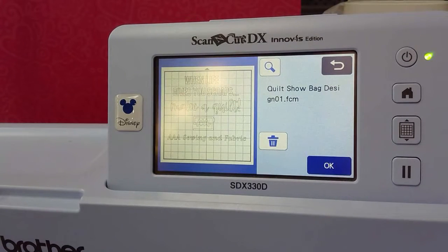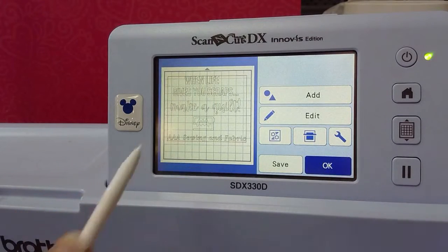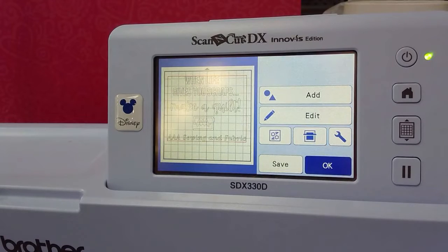So this is my design, and here we are. Now I did group this for you when I brought it in from the software. It wasn't grouped, so I grouped it and I saved it. So now if I put a box, I tap it, you'll see the whole design selected. If it weren't grouped, each letter would be a red box. It'd be individual. So there we are.